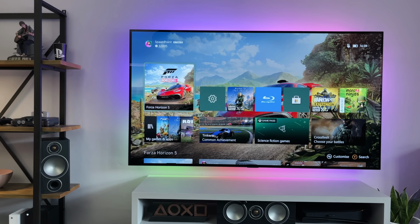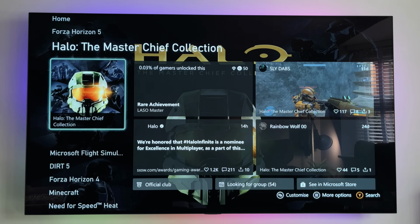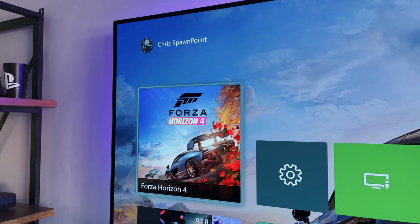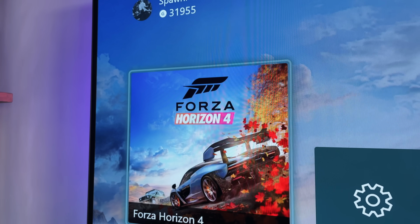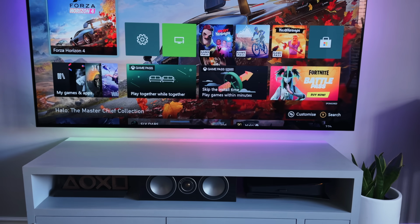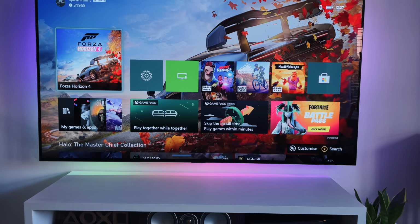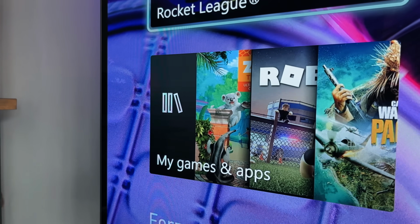It doesn't feel next gen to me, but it is functional. It's fast, snappy, and feels fluid when navigating around. One of my biggest criticisms I had last year was the resolution of the dashboard. It looked terrible. The images and the text looked blurry as they were not running at 4K. Now, this meant as you were jumping between games and the dashboard, it looked pretty jarring. But in October or November last year, we did see the 4K update.